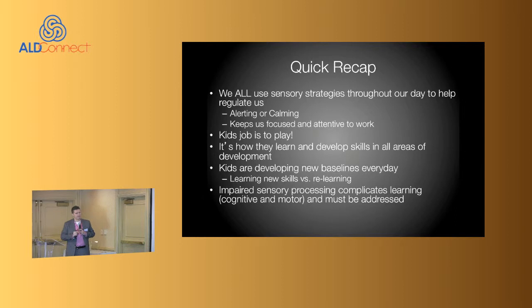So it's really important that we get the sensory aspect of gross motor skills and learning. It's really important that we focus on the sensory aspect so we can give a better expectation of what the outcome is going to be.